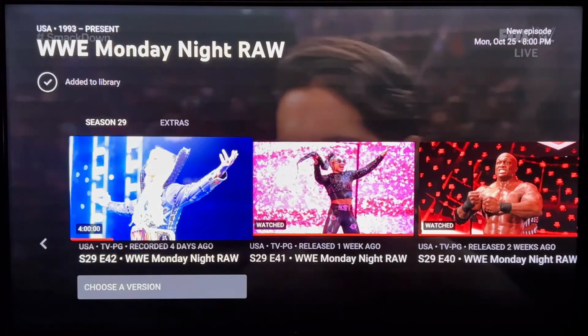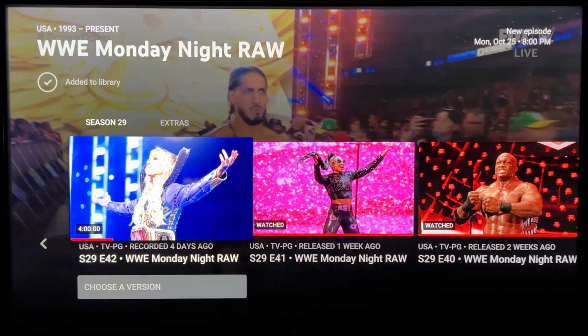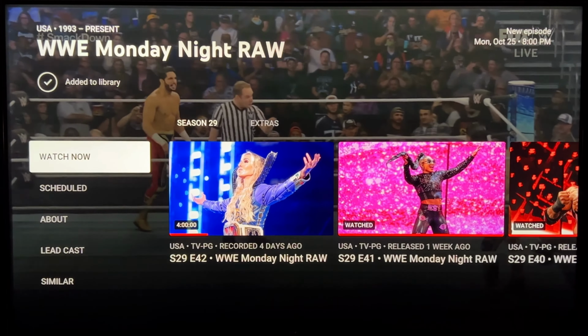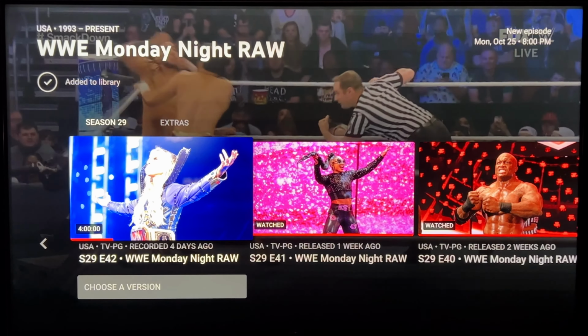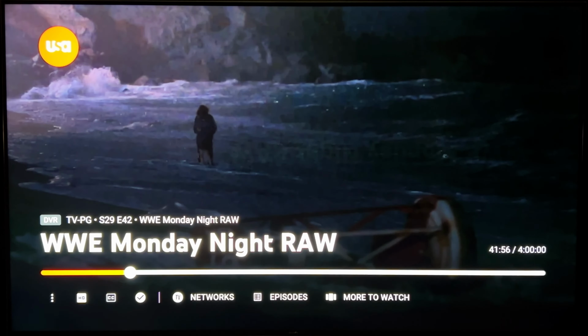Some of the UIs will show you, particularly in the mobile apps, will have little tags on them to indicate whether something was recorded or it's on demand. And the behavior is certainly different. So let's jump into here, we'll take a look. If I start Raw from this past Monday, it's gonna pick up from where I left off. Quick look at the general menu here. Very, very busy, I think. So actually there's the DVR tag.